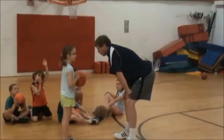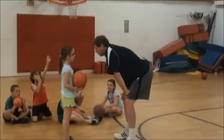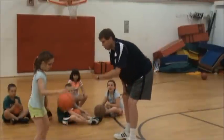Steal the ball from you anymore, do you? Because it's your ball. So how are you going to prevent me from stealing the ball? No, just so you got to stand right there. You can't move. So dribble the ball. All right? So, okay, hold the ball.